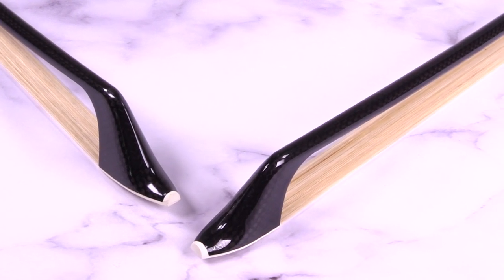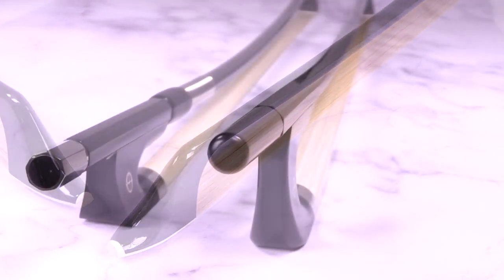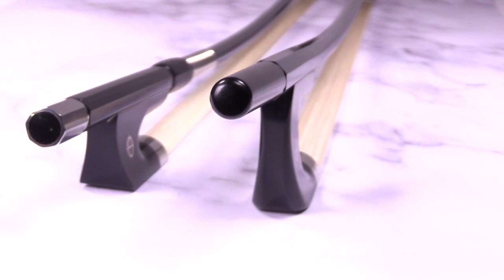The Infinity has a lower dynamic balance point than the Revelation, giving the player more control for advanced technique and a tone you'll fall in love with.